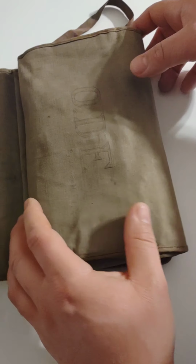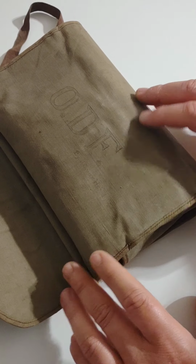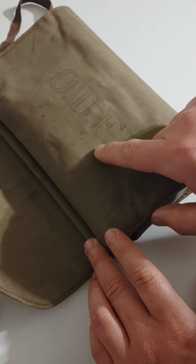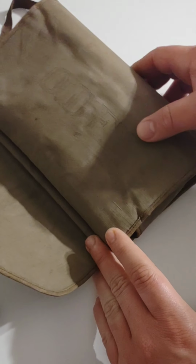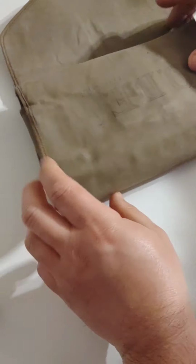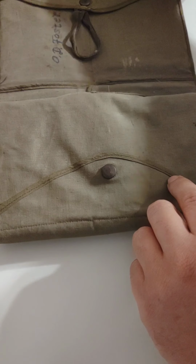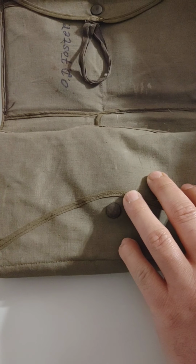So you see here, he's got his initials, ODF, which is Oliver D. Foster. It says the artist's name here, but I can't make it out. It starts with a J, and it looks like his last name is Haid, but I can't make out that first name. But like I said, this is just a personal grooming kit here. You can see O.D. Foster also written right there.